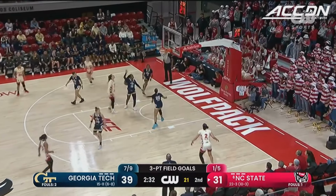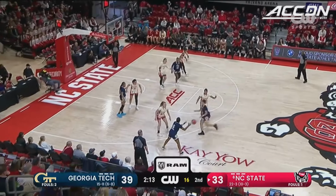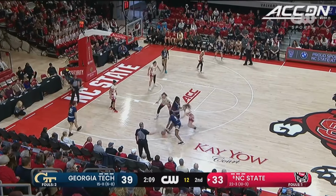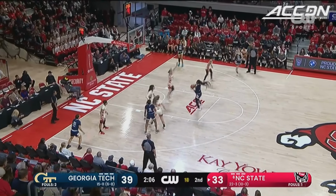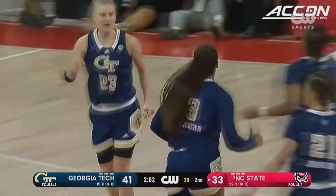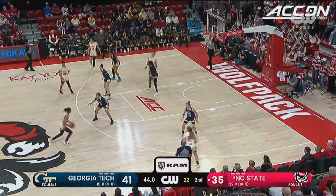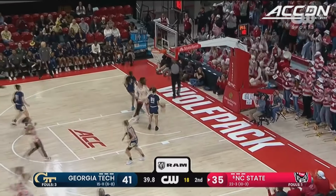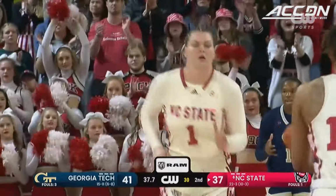They've struggled from three in their last couple of outings, as there's Baldwin with the answer. Really turning things around from beyond the arc. They shot just 21% from deep against Clemson, just over 18.5% in their prior game against Miami. There's Blackshear with that little jumper. They're showing a lot of help right now on those drives. So it's a six-point lead for the Yellow Jackets, but Baldwin gets it inside.